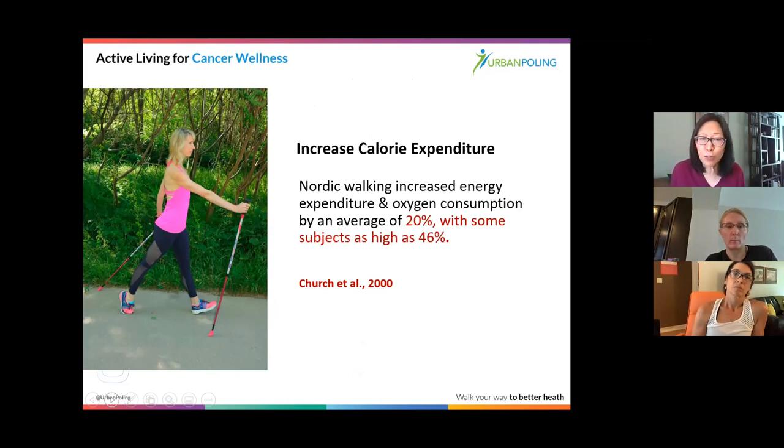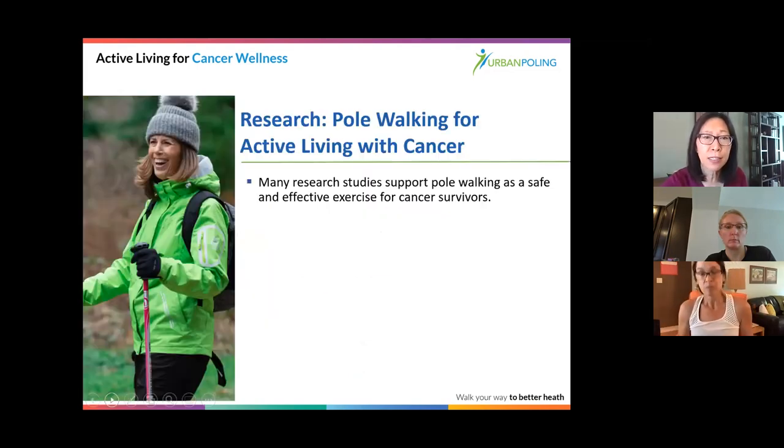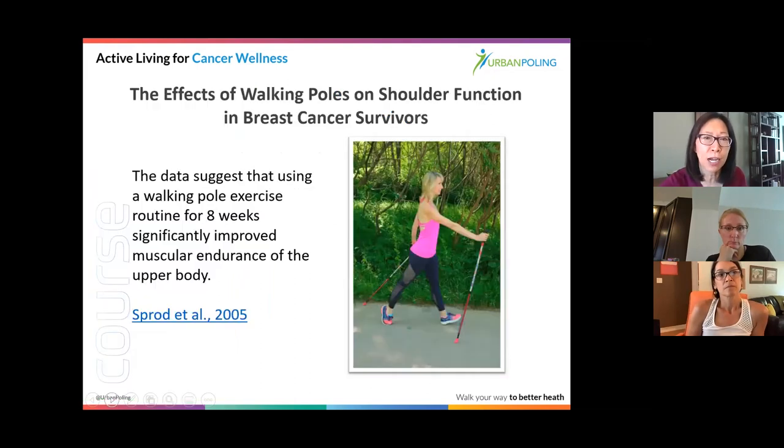You know, for a lot of you out there that don't want to jog or run, that's just not enjoyable, or you're not able to do that anymore. Here's an activity that brings it up from walking into brisk walking. And as a result, you can burn at least 20% more calories. Some subjects were as high as 46% in this study. And then let's talk about pole walking specifically in terms of those living with cancer, supporting it as a safe and effective exercise.